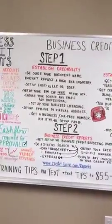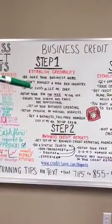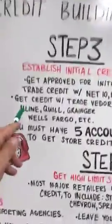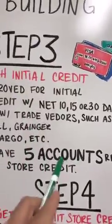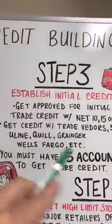So here's the benefit there. If you look at the steps to build business credit, you're skipping step 3. When we build business credit, we set up your business credibility, we get you access to the business credit reports and set up your DUNS. Then you build vendor credit with places like Uline, Quill, and Granger. Well, when you use this program, you're getting 5 to 8 credit cards that report to the business credit reporting agencies. So that helps you skip step 3 because you get 5 physical cash accounts instead of actual vendor accounts.